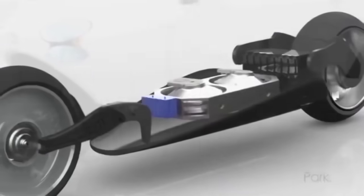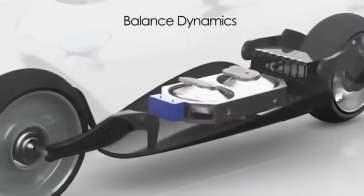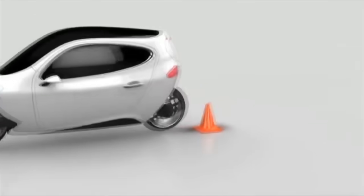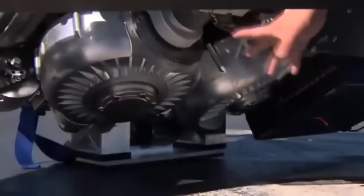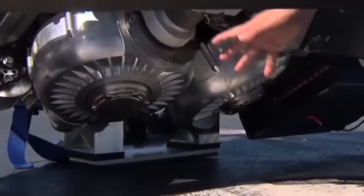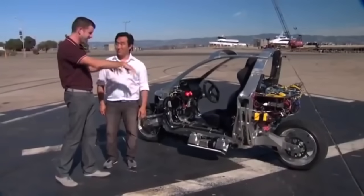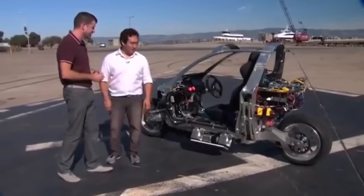Point proven. By using two gyroscopes spinning under the seat, the company claims this new vehicle can keep itself upright like a child's spinning top. And having two of them spinning in opposite directions should mean that any unwanted forces can be balanced out. We've seen that in the workshop. Now, in this prototype, they're on the road.